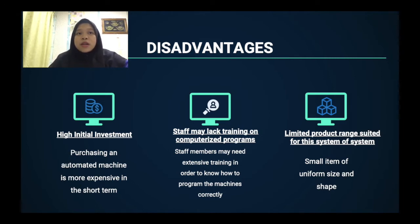automation endeavors, purchasing an automated machine is more expensive in the short term than hiring personnel or using other equipment such as forklifts. And this initial investment can be a challenge for smaller operations that don't have ready access to capital. And lastly, the disadvantage of the A-frame dispenser is the limited product range suitable for the system, because A-frame dispensers are suitable for small items of uniform size and shape only.